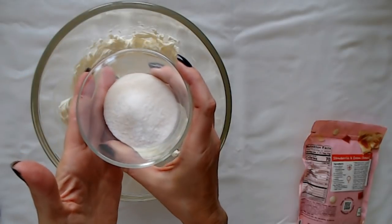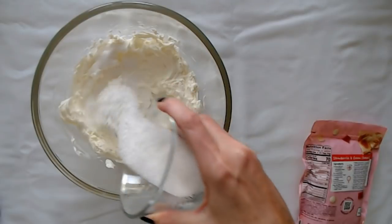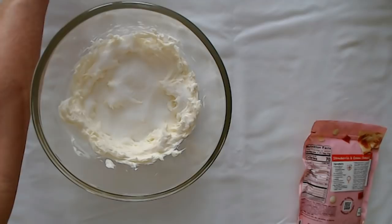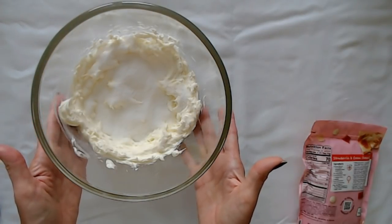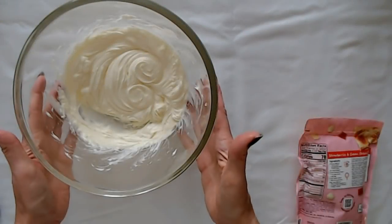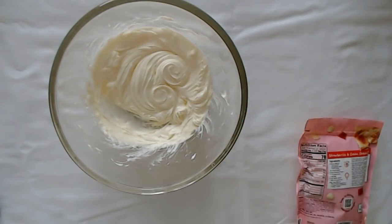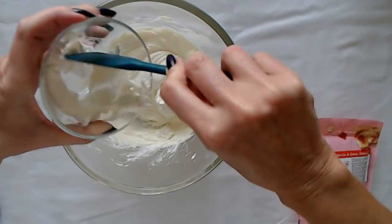Now we have our sugar here. This is 1/3 cup of sugar. Okay. So now I'm going to mix the sugar into the cream cheese. Okay, so now it has the sugar added. And at this point, we are going to add the sour cream. Our sour cream here.